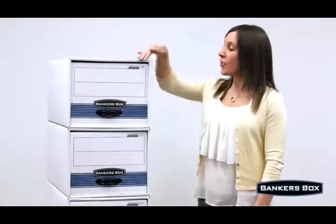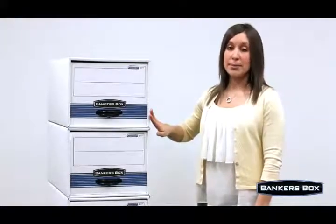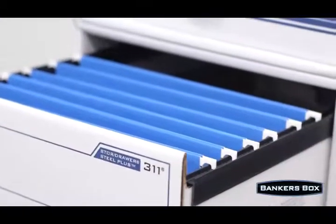The steel support frame reinforces the heavy-duty corrugate for added durability, and removable rails are included for hanging files. The Storage Drawer Steel Plus from Banker's Box is the perfect solution when you're running out of space and need to store your hanging files.